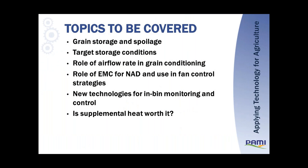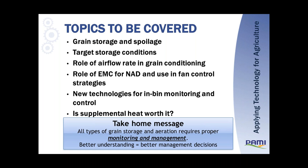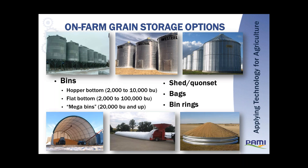So just to go through a couple of different topics: basics, looking at some different tools, new technologies, and touch on supplemental heat. Maybe a few additional things to what Dr. Hellevang mentioned. But if anything, the take home message from this presentation is that all types of grain storage and aeration require proper monitoring and management. So the better understanding you have of your system, the better management decisions you can make. So we know there's lots of different options for storing your grain, from bins, bags, etc. I'm going to focus mostly on in bin, but the same principles apply across, just different management practices.